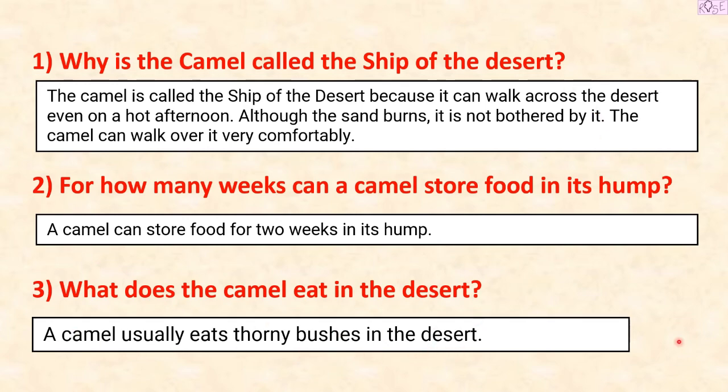So these are the 3 questions that we answered today. You can make your own answers as well, and I'll be glad to see those answers.